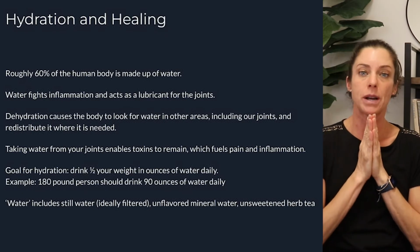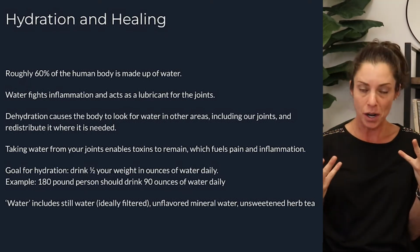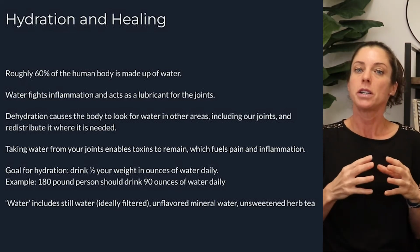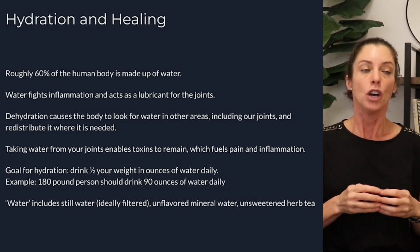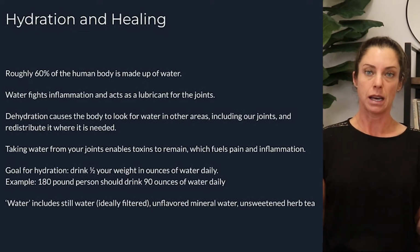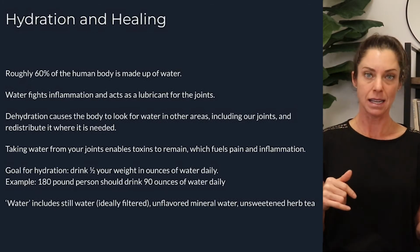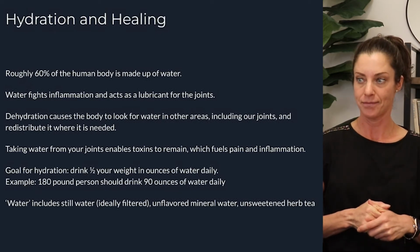So goal for hydration, if you're looking for an equation here, how much water should I be drinking? I get that question all the time. Ideally, we want to drink at least half of our body weight in ounces every day. So let's say that there is a 180-pound person. They should be drinking at least half of their body weight in ounces. Half of 180 is 90, so that person should be drinking at least 90 ounces of water every day.